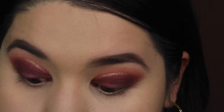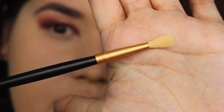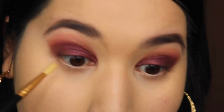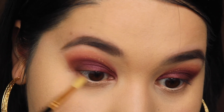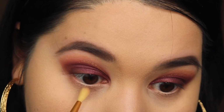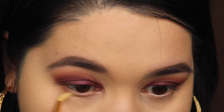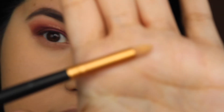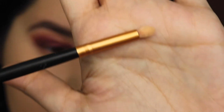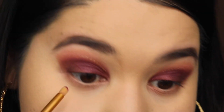So, first I'm gonna go into that Libra shade on this kind of small fluffy brush here. I'm gonna dip into that Libra shade and just run it down my lash line here, kind of blow it out. All right, so next with a kind of little condensed dome brush here, I'm gonna dip into the Sagittarius shade, run that underneath my lash line.